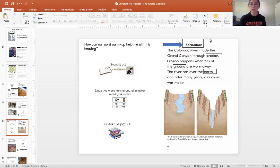The Colorado River made the Grand Canyon through, I see this S-I-O-N. I wonder if I could use shun for S-I-O-N. Let's try it. Erosion. Pretty close. Erosion. The Colorado River made the Grand Canyon through erosion. Erosion happens when bits of the ground.